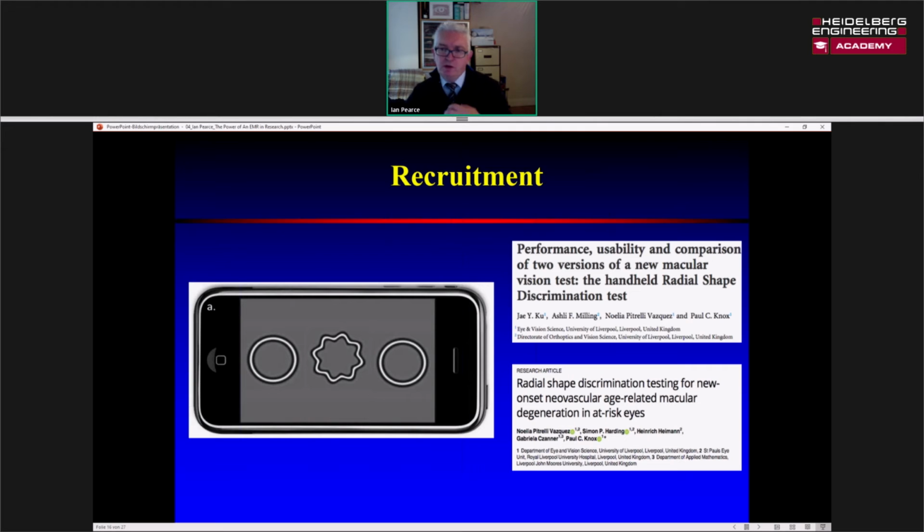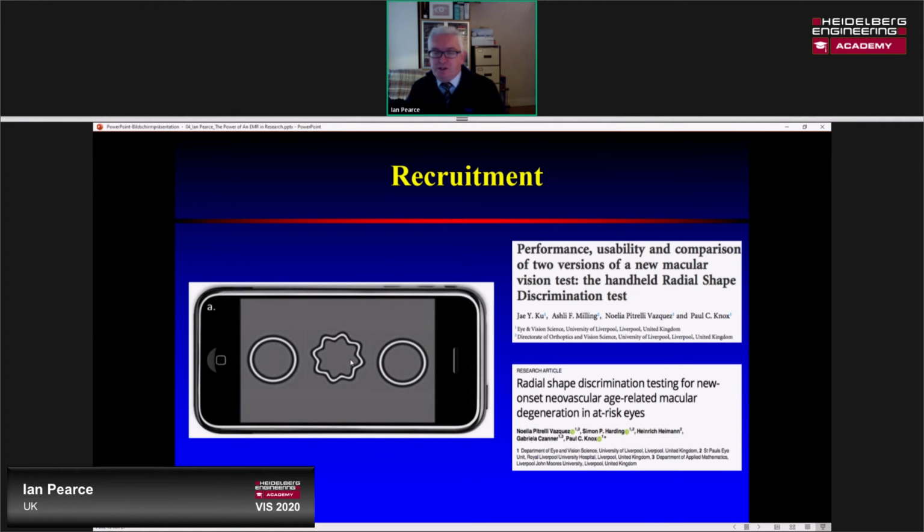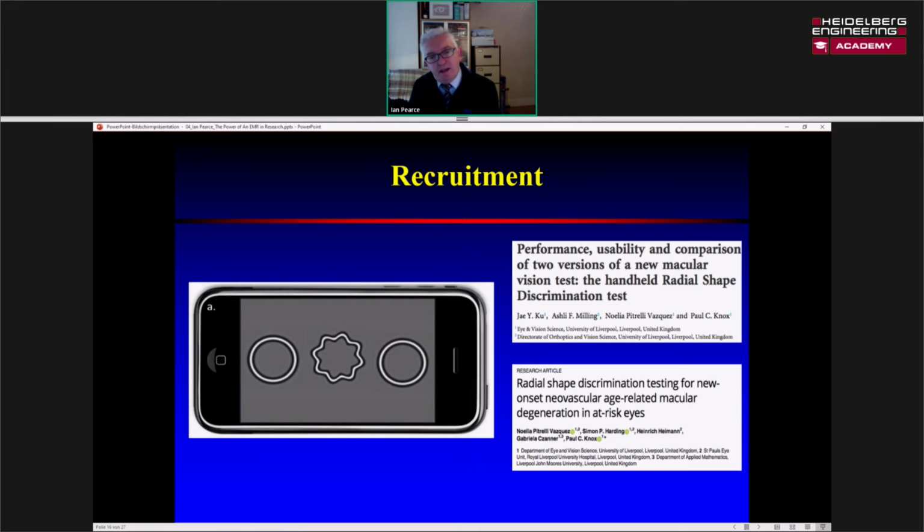But how will it help you going forward? You've got the audit data. How does it help you going forward into studies? Well, you may wish to recruit patients for a study. So this is a shape discrimination tool that we use, a handheld iPhone app, to identify patients with early macular degeneration or early diabetic macular edema changes by their inability to discriminate between the shape here and the circle.